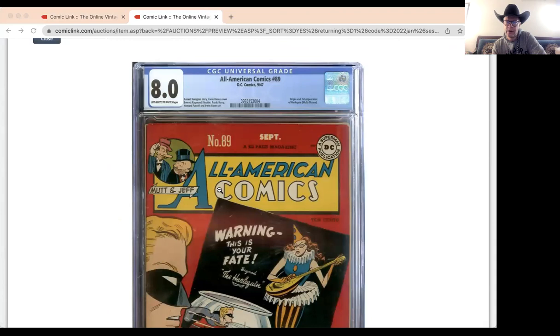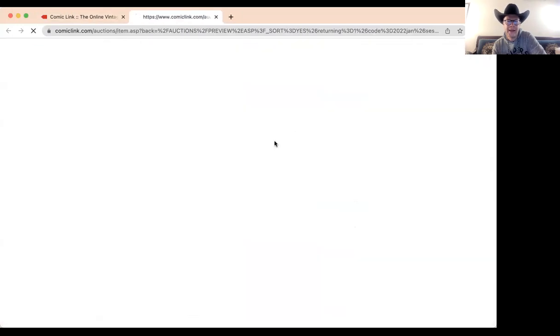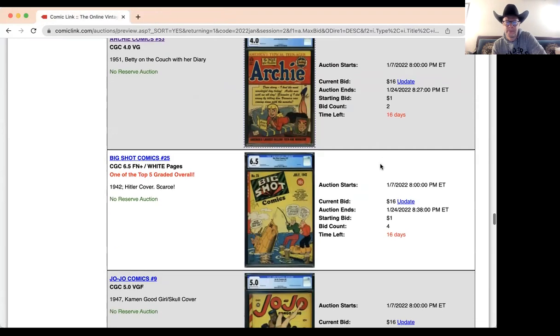I really like this book, Off-White, White 8.0. This is a nice book in a cool line, All American Comics, featuring the original Green Lantern. That's a good book. Archie 53. These are really cool. Look at Archie, he's just kind of staring at her. There's the Archie Comics 50, which is the classic cover. 53 is not bad, and this will be a reasonably priced book.